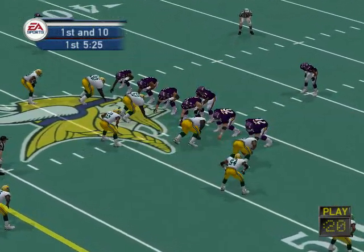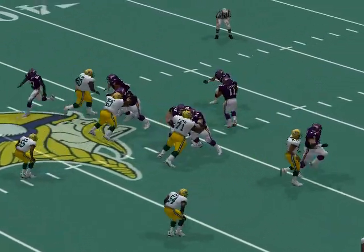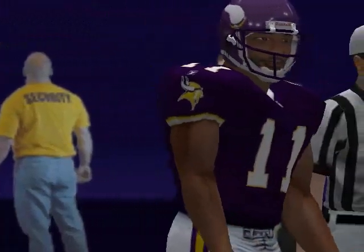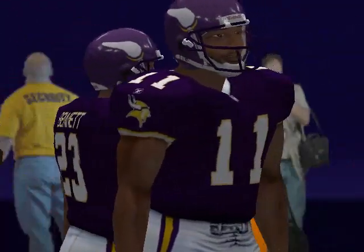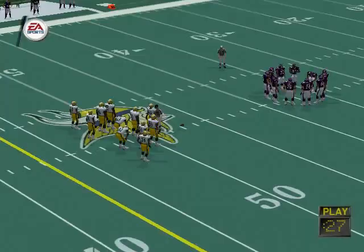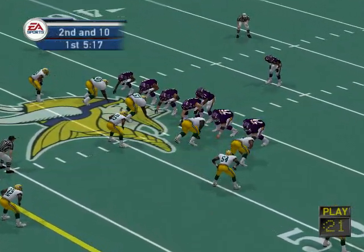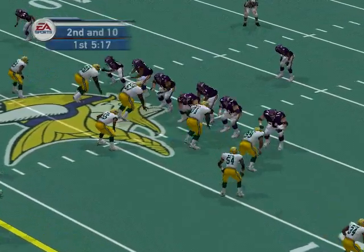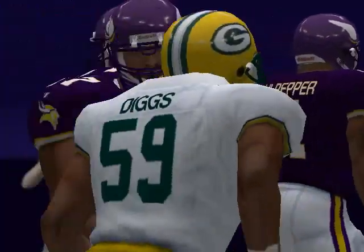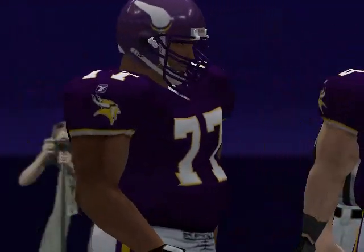First and 10. Drop back to throw. Out over to the left. Ball on their own 47. Looking to throw it. With the pass. Moss, the intended receiver. That pass ran away from him. Yeah, that one had too much mustard on it. Either that, or he released it at the wrong point.